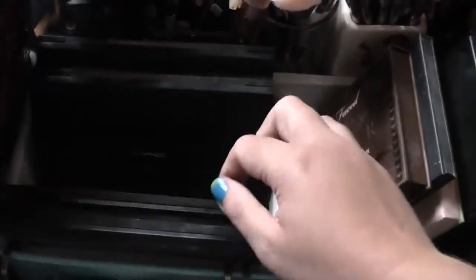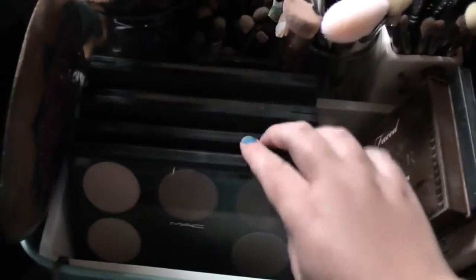So my contour, my cool neutral, and my two double-sided, and I have another single one coming, which is in my American haul. I haven't actually got it yet. It's sitting in my American mailbox because I've got a couple of quads that I really just want to put into a single and make sort of a smoky palette. So that's the MAC palettes there.